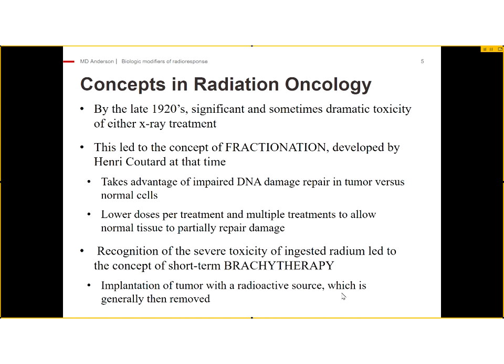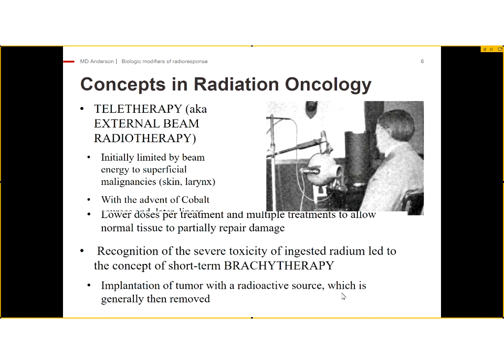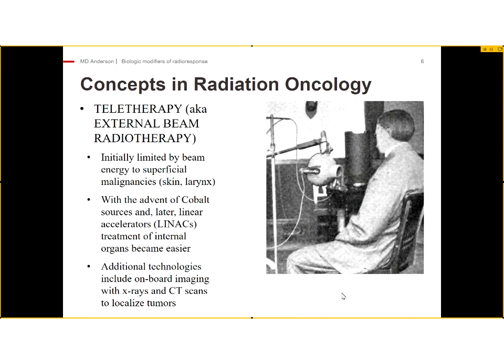Right now, we're in the 1920s. So we've moved forward a little bit, not dramatically. We've got fractionation, we've got brachytherapy, we've got teletherapy, that picture that I just showed you. Teletherapy, or external beam radiotherapy, is kind of the workhorse of my field. Radiation goes from the machine outside the body to the area that we want to treat, which is primarily solid tumors. The cancer world is divided into liquid tumors and solid tumors.